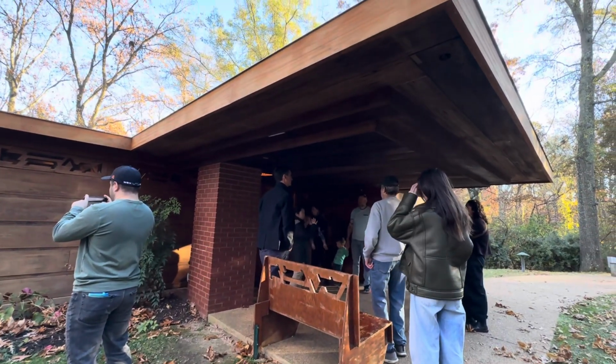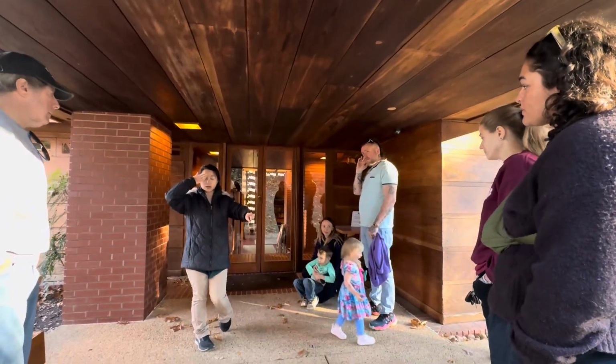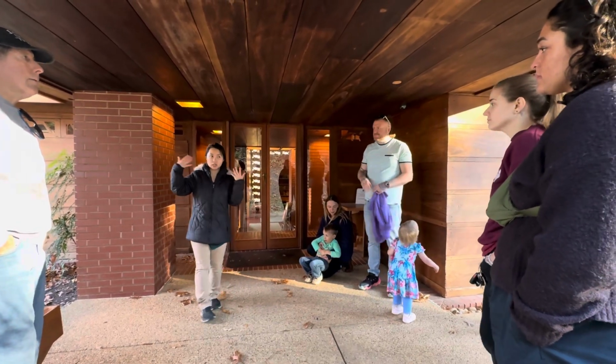To save the house from demolition in 1965, the National Trust for Historic Preservation and the home's second owner, Marjorie Leighey, moved it to Woodlawn. It's the only Wright house open to the public in Virginia.